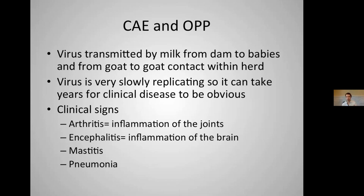This virus replicates very slowly, so it can take a really long time for this disease to become apparent, and it can manifest in many different ways depending on at what point the animal becomes infected. So it could cause arthritis. That's probably what I've seen most commonly. It can cause encephalitis, brain disease, which I've seen in kids or baby goats. It can cause mastitis, infection of the udder, and pneumonia, infection of the lungs.